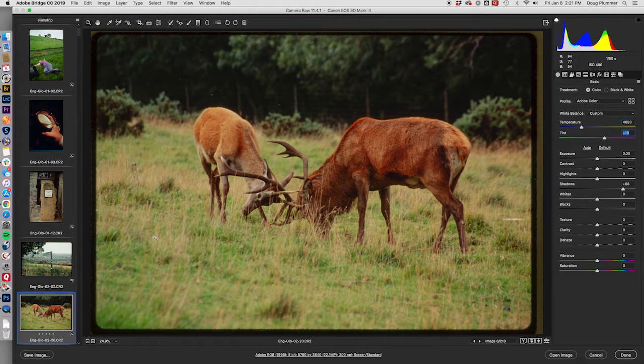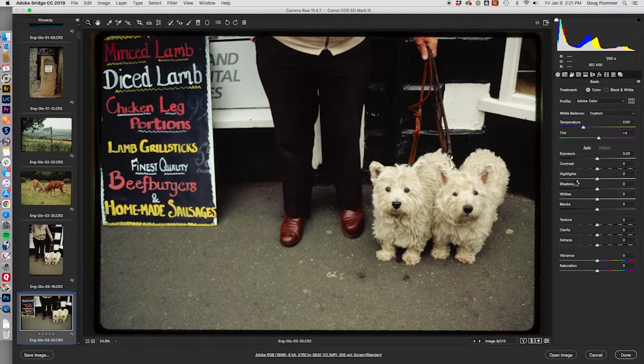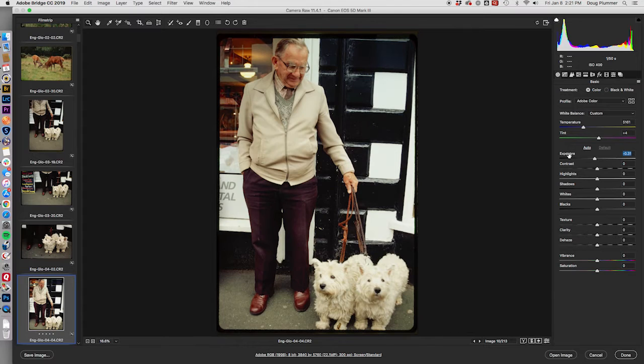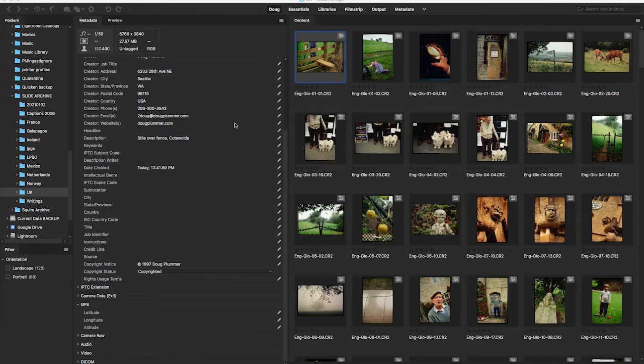So I'll just go through and do a quick global adjustment of all this stuff. And I won't spend a lot of time on it because I can always go back and do this later. But I can fix all the mistakes you make on slide film, because slide film is so unforgiving. And this is a little blockier than when you photograph these things. They do get a little blockier, and they're going to need some adjustment. So that's what I've got here. I'm going to go through and process all those, and I'll be back when I'm done.